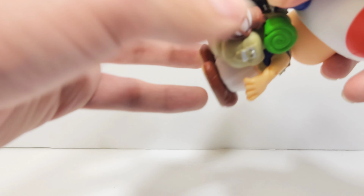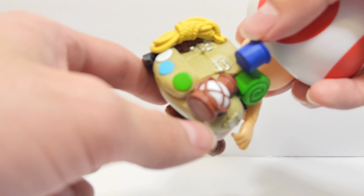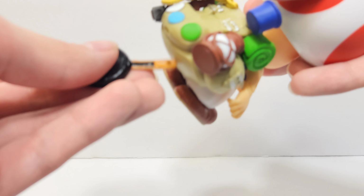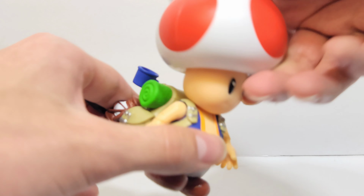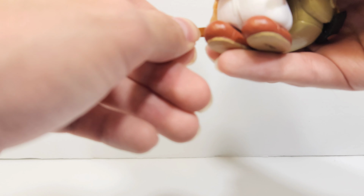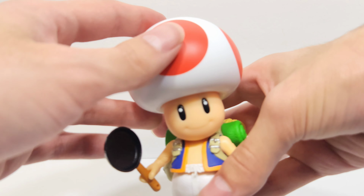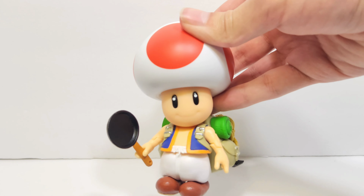So we're gonna take this out, grain of salt, and we got it finally. Phew. So yeah, you can just have Toad hold it on the side. Really nice. Yeah, really nice Toad figure. Once again, really great details.